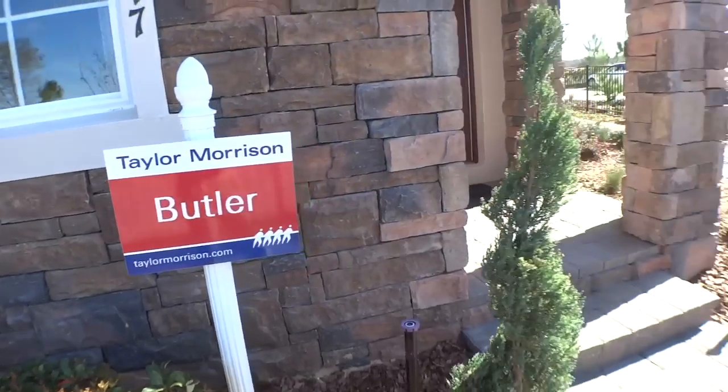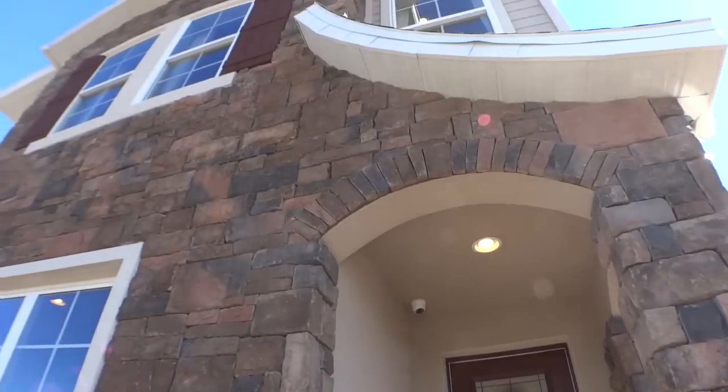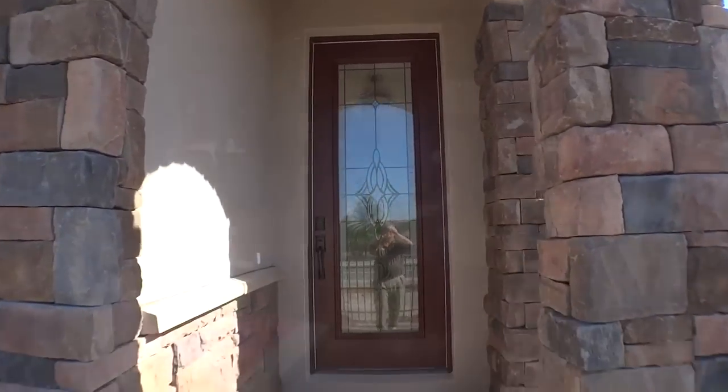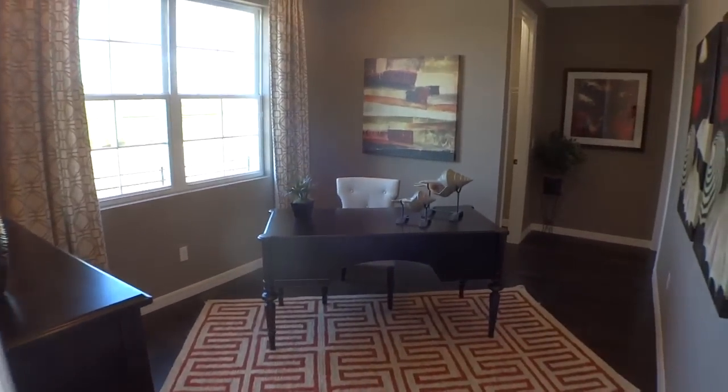It has 2,444 square feet, three bedrooms, 2.5 bathrooms, two car garage, and this actually has the bonus room above the garage as well. It's a beautifully decorated model, a great floor plan, so let's have a good look around.